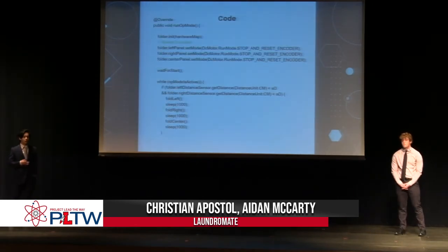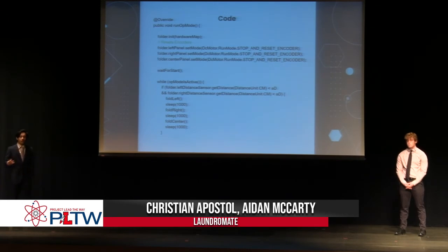So for Rev, you have 2 options when it comes to coding. You can do block coding, or you can use the programming language Java. We chose to go with Java since we wanted a more sophisticated solution, and this provided us with more flexibility in how we wanted to tackle the software side of things.